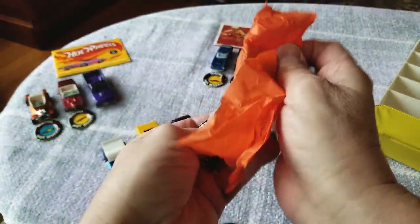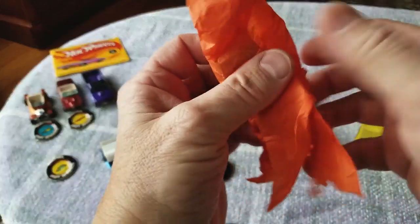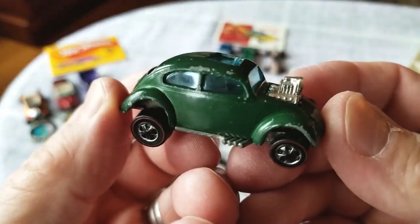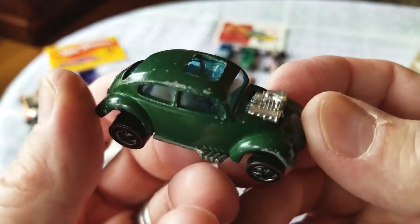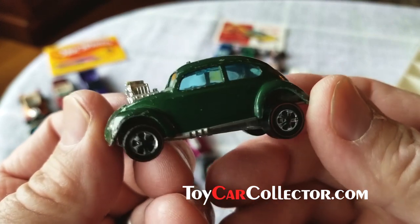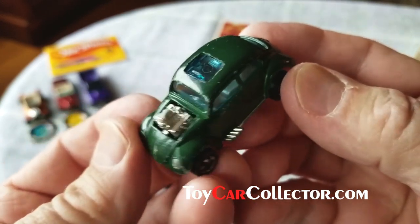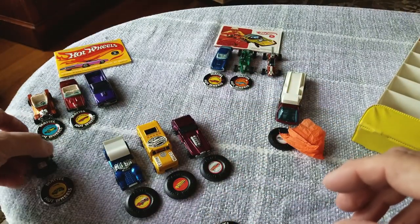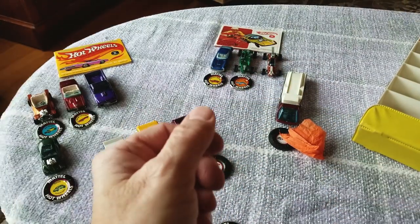Custom Volkswagen in this next opening. And there it is, green enamel, very common in the Canada market, the green enamel Custom Volkswagen. This one's got obvious wear, but she's still rolling, still ready to roll.